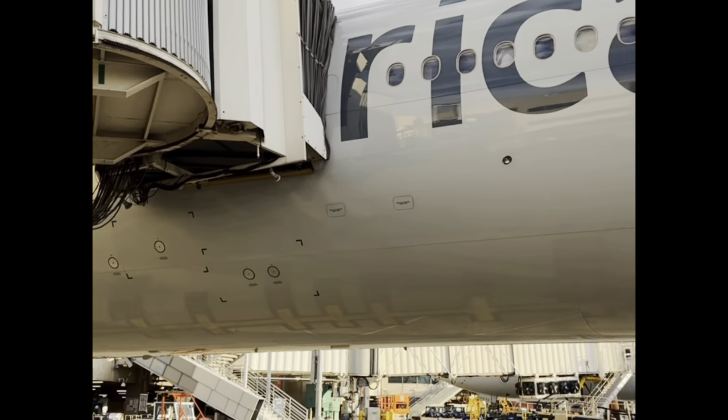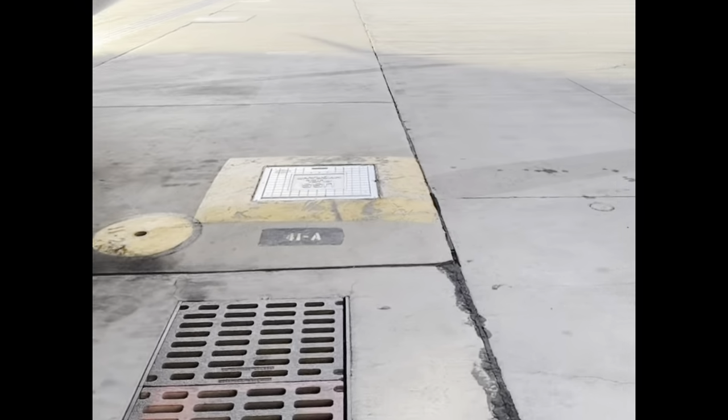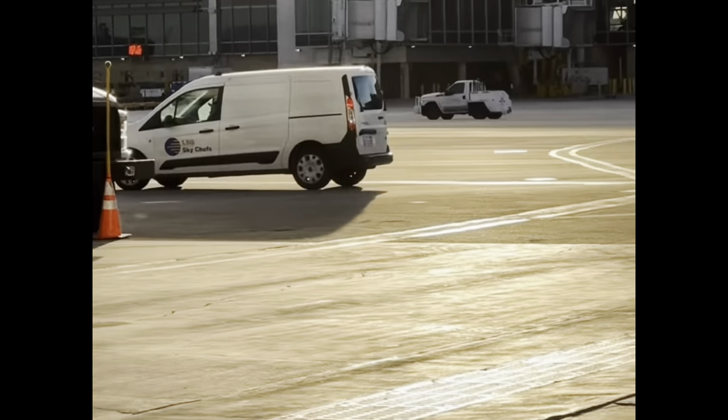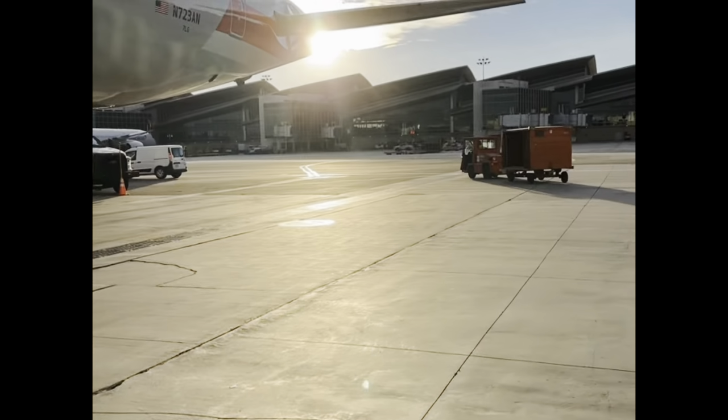Okay, reposition completed. We'll walk around, but I gotta go back to the International. I completely forgot. I left my vehicle way over there. I gotta go walk. It's all right, I'll get my steps in.